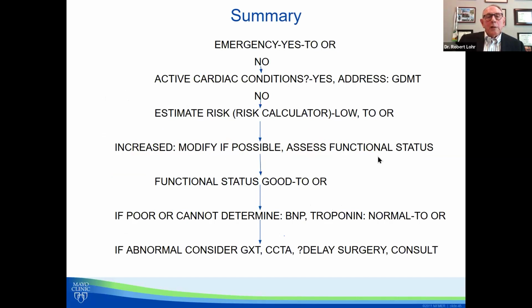Assess their functional status. Functional status good, go to the OR. If it is poor or you can't determine it, get a BNP and troponin. If they are normal, go to the OR. If they are abnormal, consider further stress testing, coronary CTA, delay surgery, or a consultation.